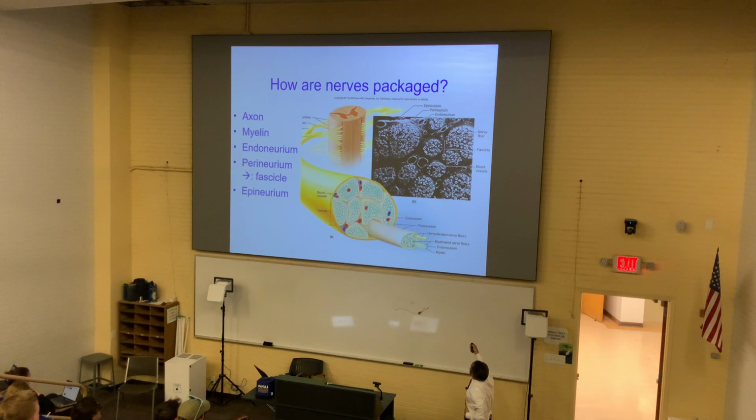And here you can kind of appreciate the scanning electron micrograph, where these large openings are the vascular supply to keep the nerve, which is highly metabolic, alive.